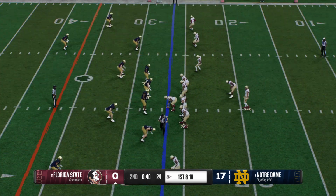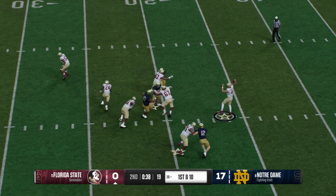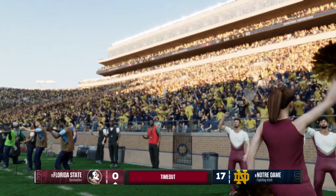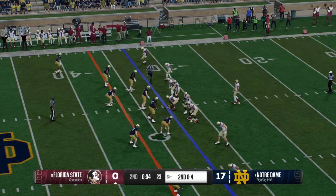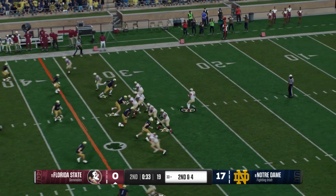Now on 1st and 10 from the 26. Wants to throw. It's Uiagalelei. They'll run the screen. He makes the stop, but a nice pickup there on 1st down. Leaves them in 2nd and manageable. Here's a timeout on the field. Tight game here late in the first half. Picked up some yardage with that completion. Now 2nd down.